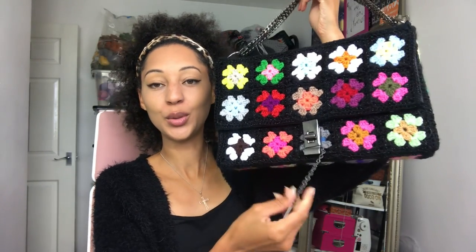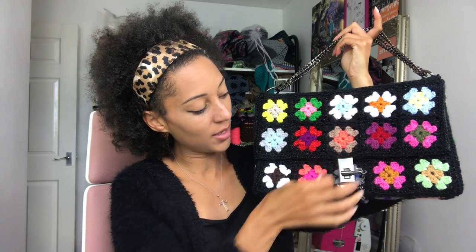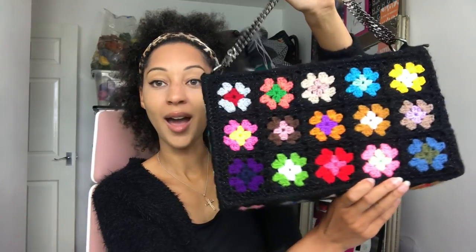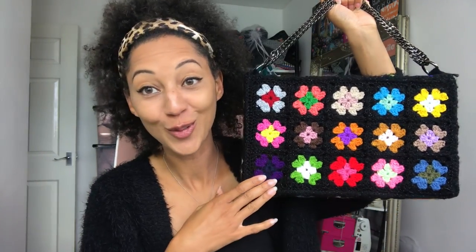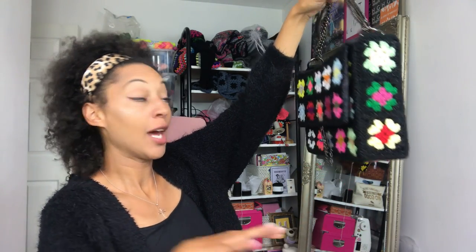And then let's just jump to the good stuff. I have finished one of the best patterns I've ever worked on, and that's this bag. It is called Iconic. I have used hardware, so it's got its own lock, it's got a chain, and it's all really nicely joined together. And it is granny squares, of course, with the black, with the colour, because you know that's what I love. I actually revealed this on Instagram, and the crowd went crazy.